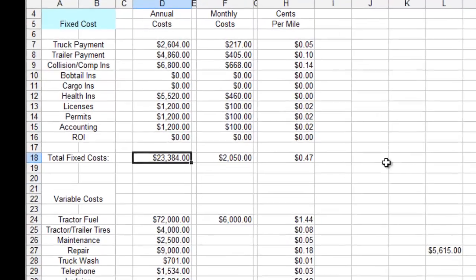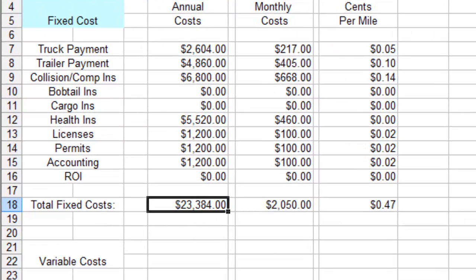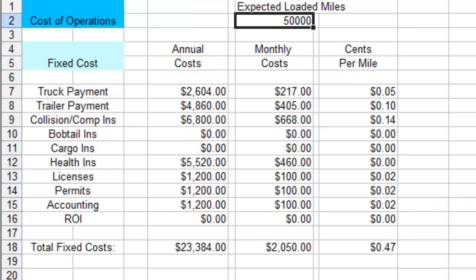So our total fixed costs for a year are $23,384, which comes out to 47 cents a mile based on 50,000 loaded miles. Now, if I lower that, say I only do 25,000 loaded miles, that's going to automatically jump this amount because I've programmed it that way. Let's say we did 100,000 miles. That's going to drop the rate down right there.